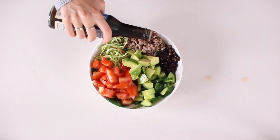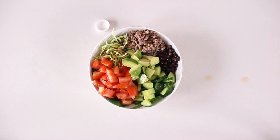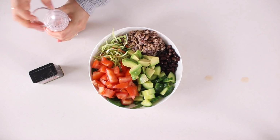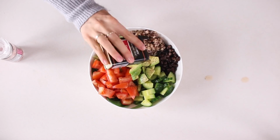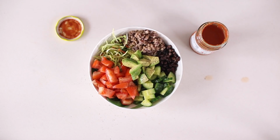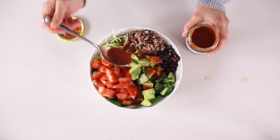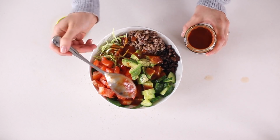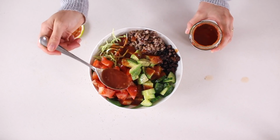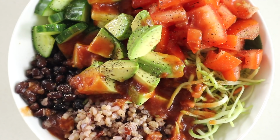And oh yes, my coconut aminos, my other obsession. It's like a healthy soy sauce alternative. I just use a small amount over the rice, salt and pepper, yes. And the ingredient of the moment, my new friend salsa. I use this one that I got at Trader Joe's. It's just a cheap one, but there's no sugar in this one. I usually start by adding about 2 tablespoons, and then I usually go back for another 2 tablespoons.